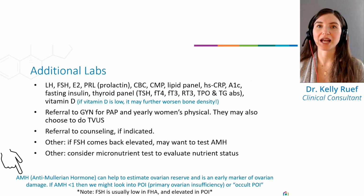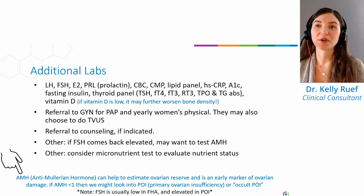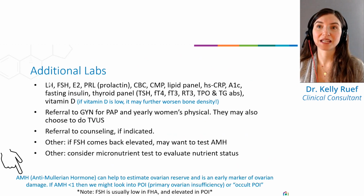So here are some additional labs that we could do. Of course, I want to look at her gonadotropins, right? Her LH and her FSH, because with hypothalamic amenorrhea, these are going to be low. We want to just double check her estrogen.